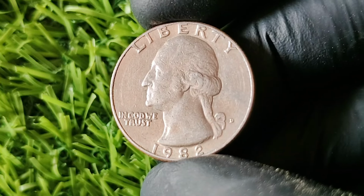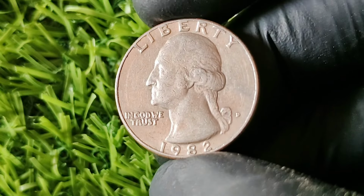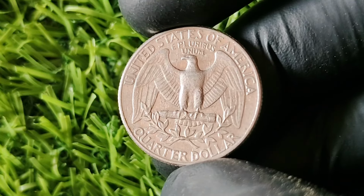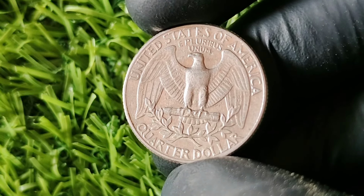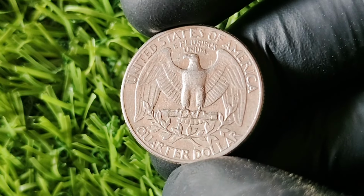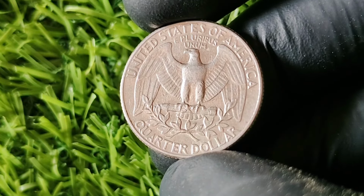So let's recap real quick. The 1982 D Washington quarter wasn't supposed to be a big deal, but thanks to some minting quirks and lack of collector sets, it became one of the most coveted modern quarters out there. If you find one in super sharp condition with that Denver Mint mark and no damage, congratulations, you might just be holding on to a life-changing coin. And remember, don't be like me, don't trade your treasure for Doritos now.